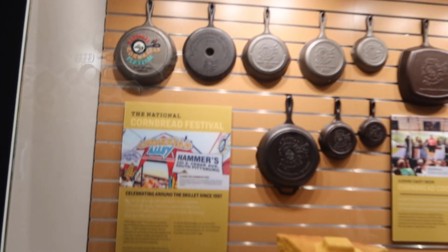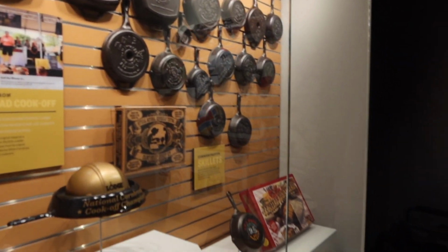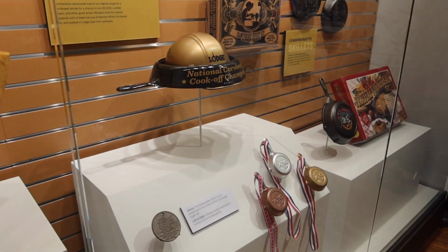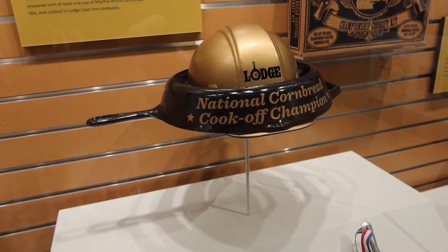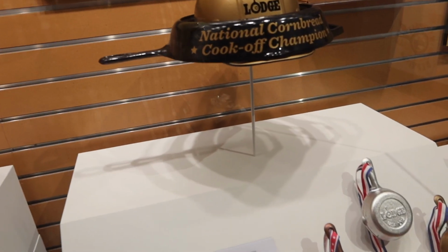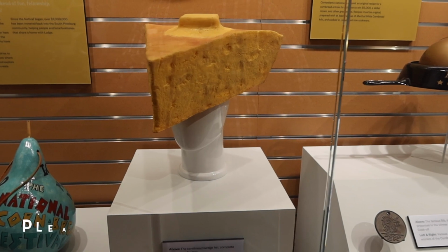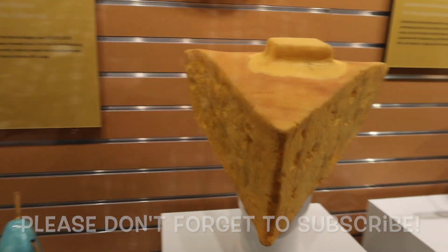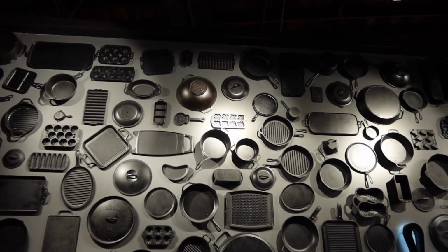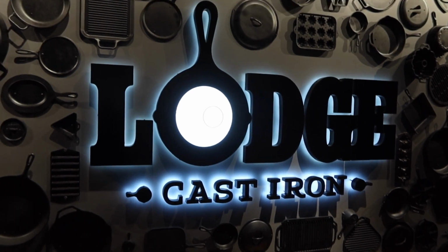All right, so here is a model of National Cornbread Festival pans, and it's a National Cornbread Cook-Off Champion trophy, I guess. An 8-pound skillet crown is what that is. And this is a wedge hat. That's cornbread. Looks like cornbread. Here is a wall. No. Wall of pans. And the beginning. So we're going to go on in.